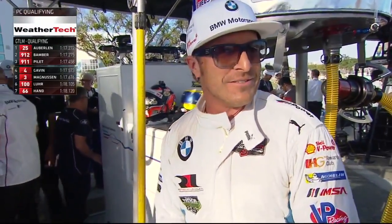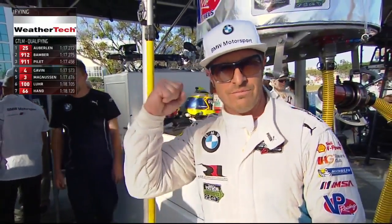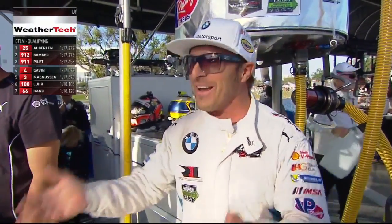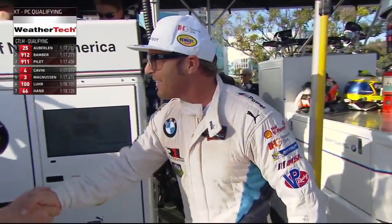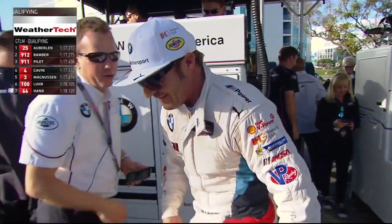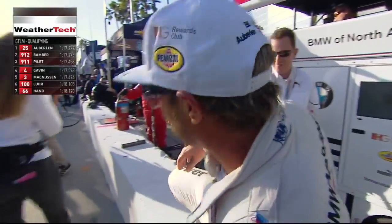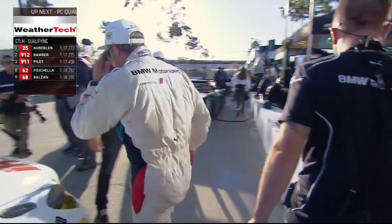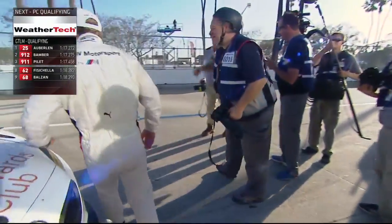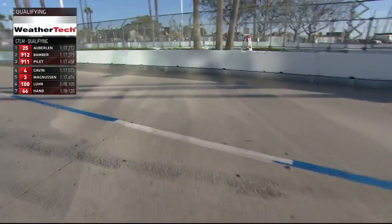So let's run down the times one more time for you as we're getting ready for the PC cars to take the track for their 15-minute session. Bill Auberlen, quickest at a 117.272, then 3 1/1000ths of a second. That's right, ladies and gentlemen, just 3 1/1000ths of a second at 117.275. Earl Bamber, your defending Le Mans 24 Hours champion, will be starting on the front row along with Bill Auberlen.